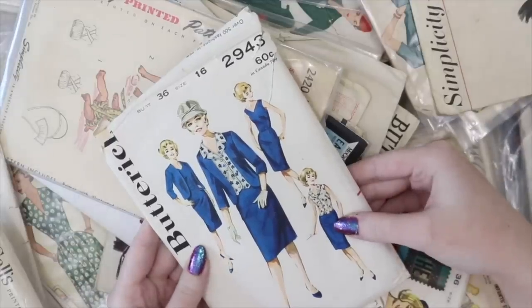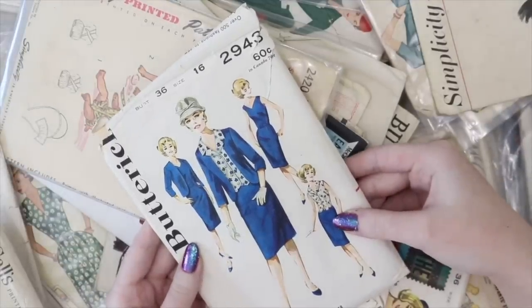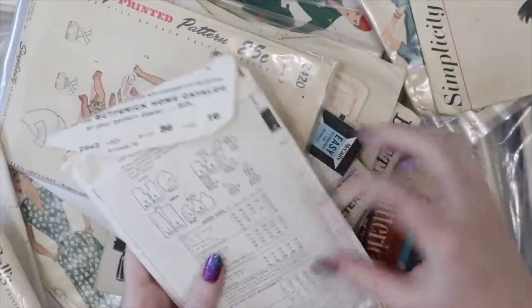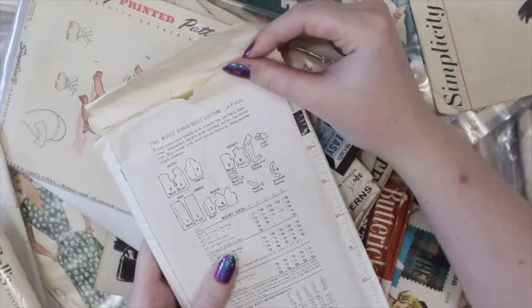This is a very late 50s or early 60s ensemble, so it looks like you can make a dress, a skirt, a jacket, or a vest. So you have lots of options here, and they actually managed to accomplish that with only 14 pieces, which is neat.